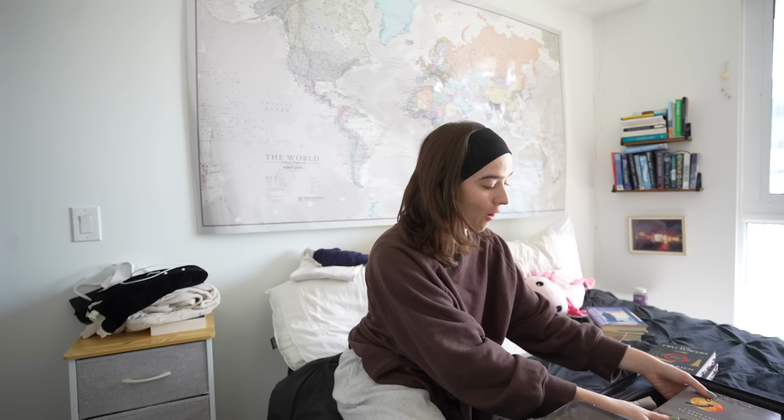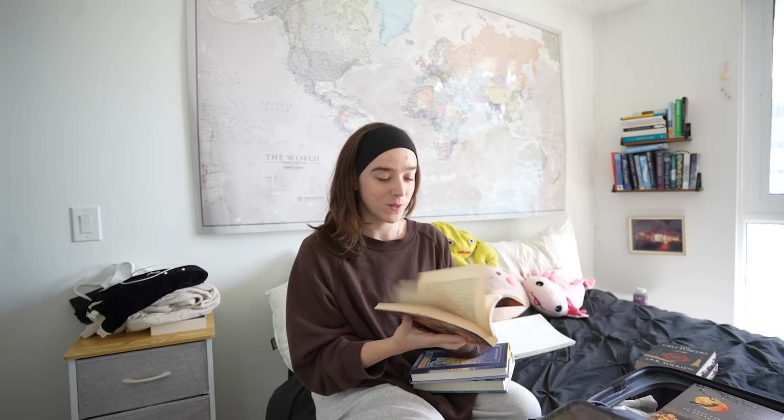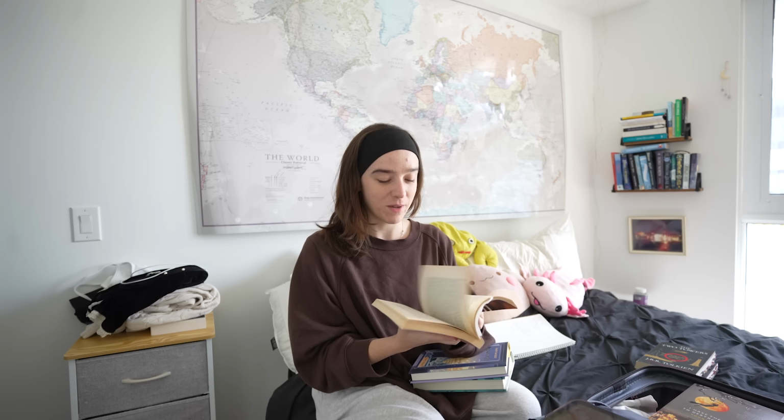Oh god, this does not fit. I have the book I'm currently reading, which is Steppenwolf, but I don't think I'll be able to finish this in 2 days, honestly. So I might have to bring this as well, but I'm gonna leave this out because there's a chance I could finish it before I go.